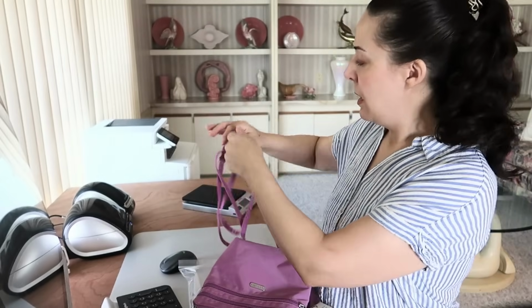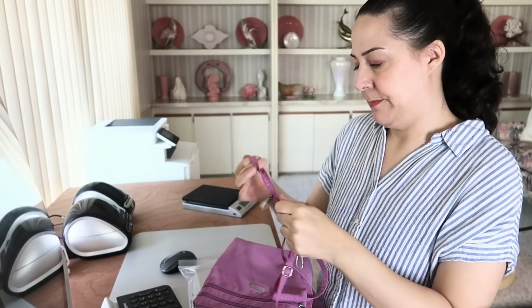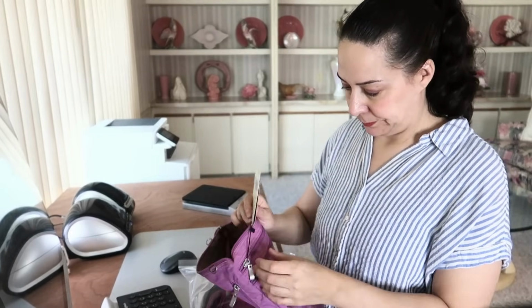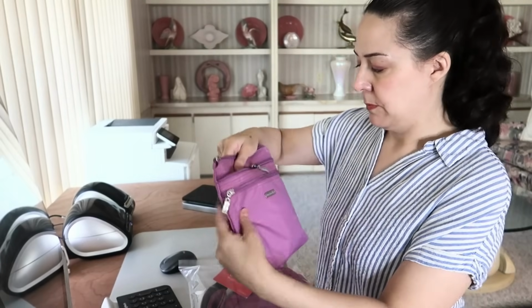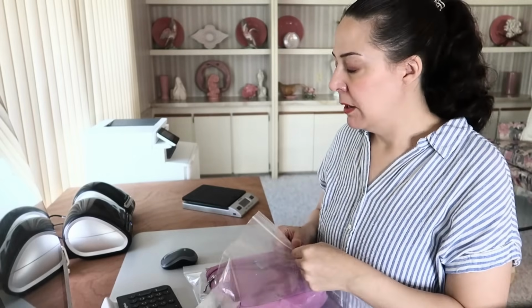So let's put this inside. And your strap is inside. You'll probably get this before I'm able to edit it. And I'm gonna put the tags inside. And I have another one of these too. But great size, great color. She's got good taste, our Anne. And let's get off of my keyboard there.